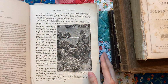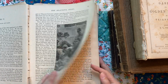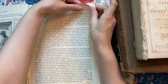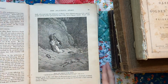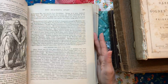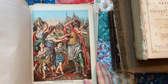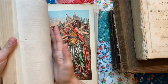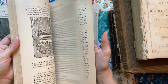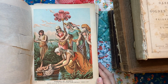Man, oh man. Here we go. That's really pretty. And I didn't test to see if they were fragile, but they look like they passed the fold test pretty well. And I think a lot of the books that you'll see do pass the fold test pretty well. So a lot of big pages in here. This one is a beautiful full color lithograph. I'm trying to see how many lithographs are in here. Here's another one. Looks like Moses. Yeah, those are really pretty.